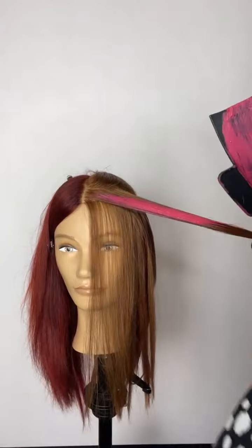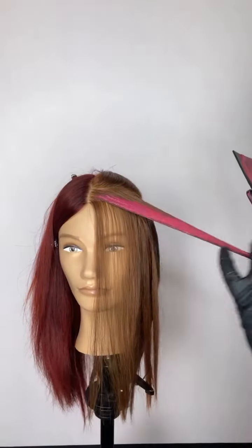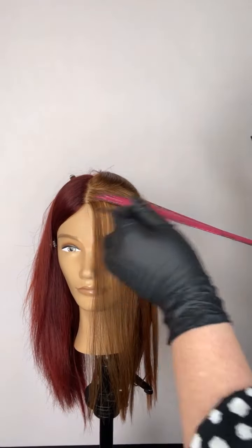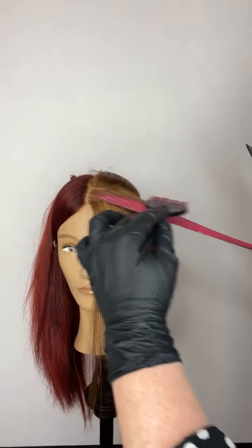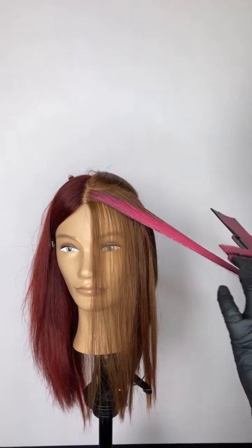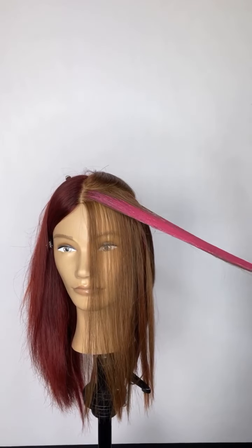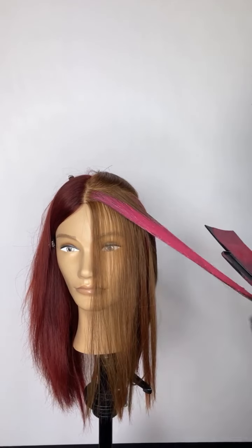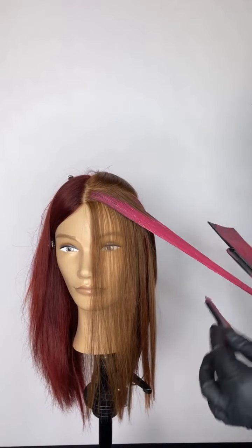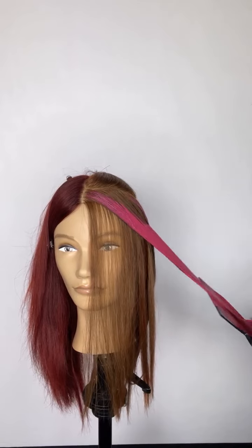You can see here in the front, I want to get a little bit tighter to this root area. I'm not necessarily looking for a super light and bright money piece. I just want to work in the natural direction and flow of the hair, so we get a lot of pop of tone in the front versus a lot of contrast. Again, really laying it on thick in that surface, and then we're going to saturate through these mid-lengths and ends.